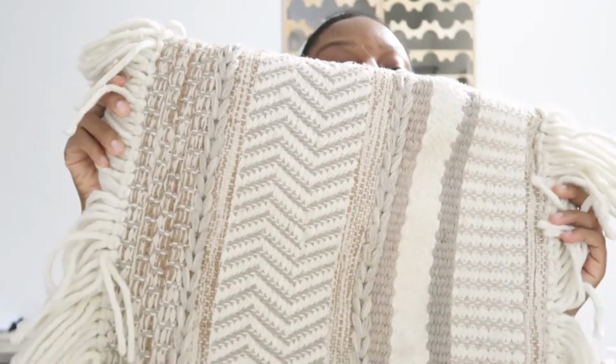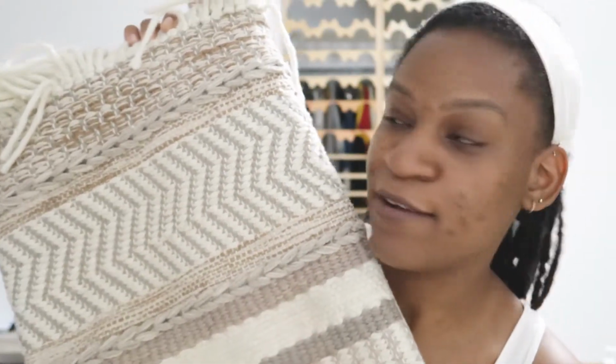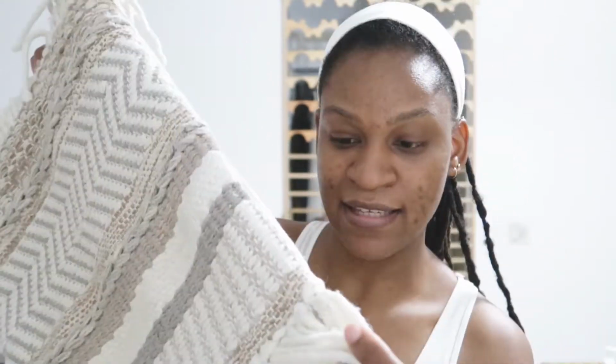So I bought this really cute pillowcase. It's really textured and really nice for this whole cozy weather that's going on now. It's wool and I think it's just really pretty. I'm not sure exactly if I'm going to be putting it on the couch or as a throw pillow on the bed. I think I might put it in the bedroom. I'm not exactly sure yet, but I'm just going to pack this away and this will come out when we move into our new place and I'll use it there.